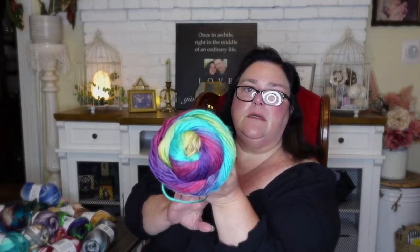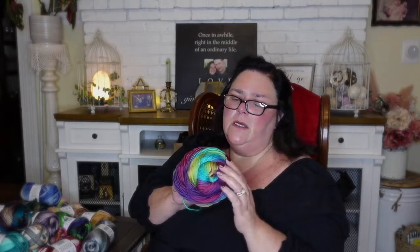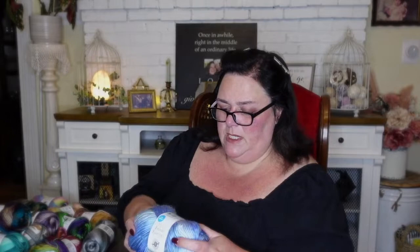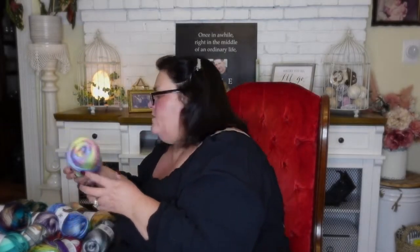This one is called Brilliant. This reminds me of the Carnival by Hobby Lobby, the Yarn Bee. Really pretty, just changing. It almost looks like it's going around the color wheel. It's just really beautiful. And let's see. This one is Lapis in all blues. Beautiful. It's very denim in person. Really pretty. This one is Cotton Candy. And that is perfect for cotton candy.